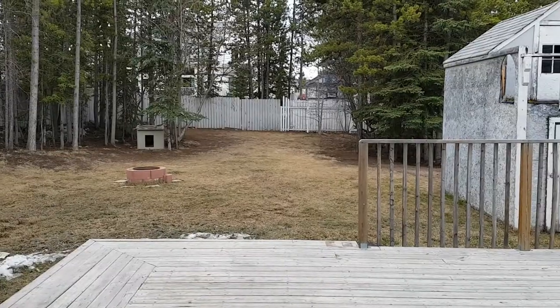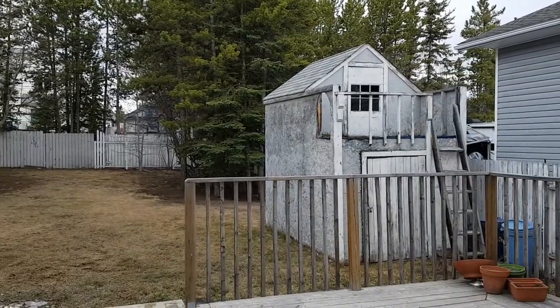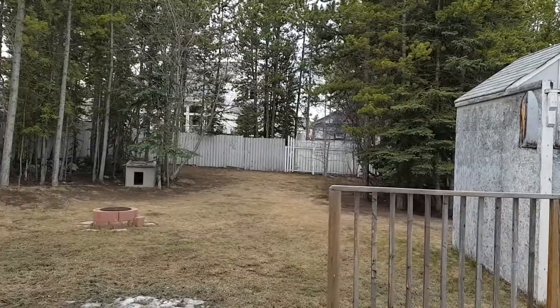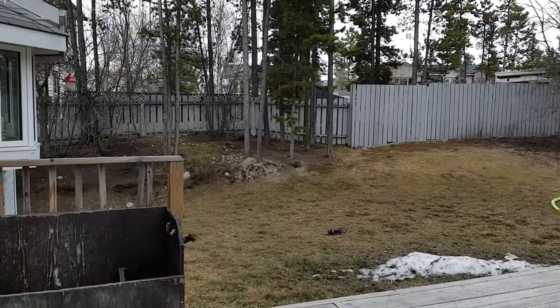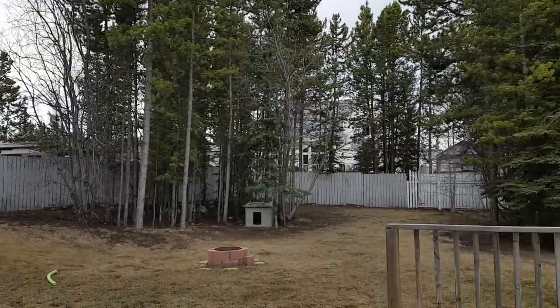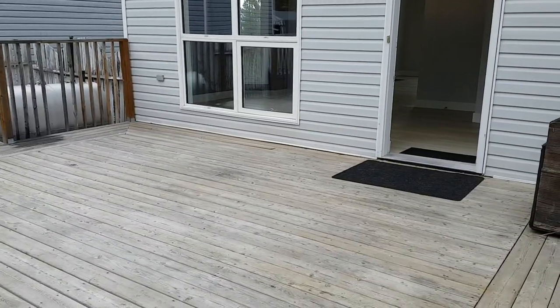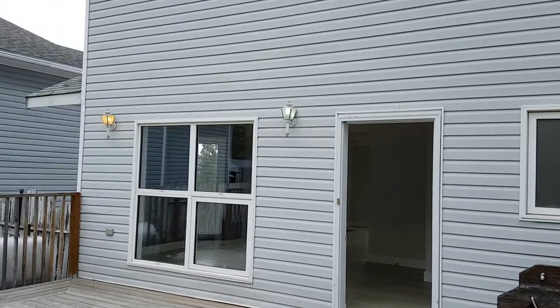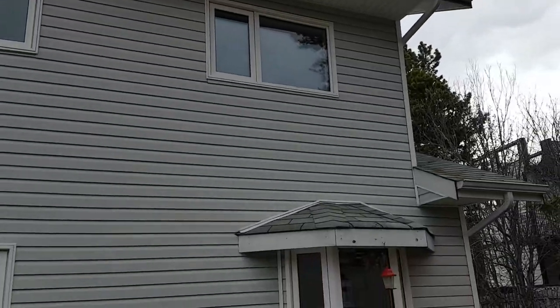Beautiful. All right, I'll show you the backyard, a good old fort for little kids. Anyways, 11,400 plus square feet this yard is. All the trees are gonna fill in. Major privacy. Huge deck. And give you a bird's eye of back of the house.